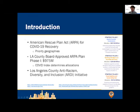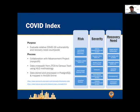Great, and I'll talk a little bit about the COVID index that we developed. This has been a foundational part of the project so far. Dr. Scorza talked about it a little bit. It's really the primary tool that we've been using to explore community need and evaluate how effectively proposed ARPA projects will reach those who most need it.